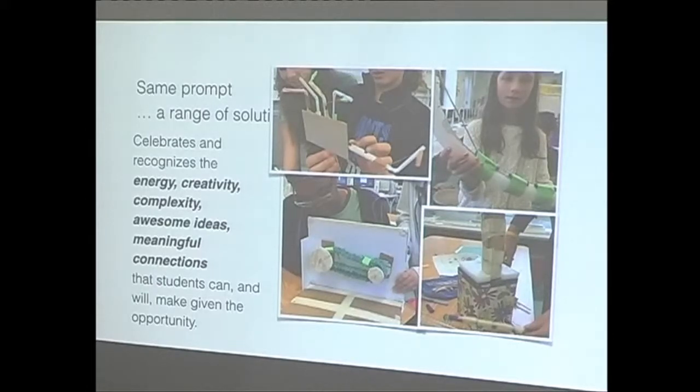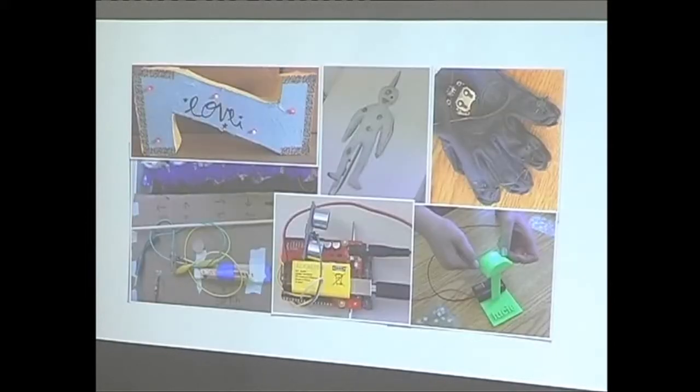And here was another set from the circuits. They had to build a circuit last year, and again, you can just see from the range that these are all ideas that they came up with. They didn't have a list to choose from. So I think the successes are what the students are able to do, and the fact that they can explore so many different things. They have a lot of fun, and so do I.